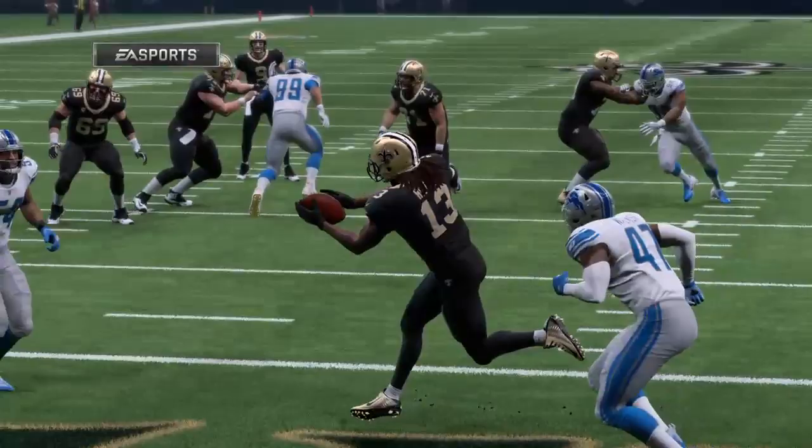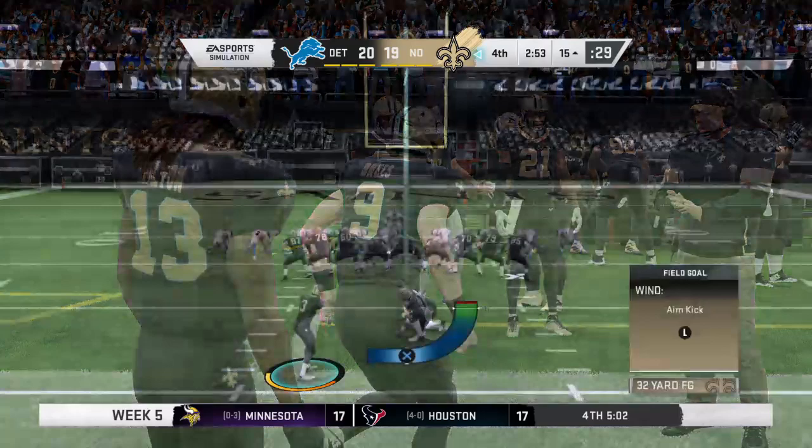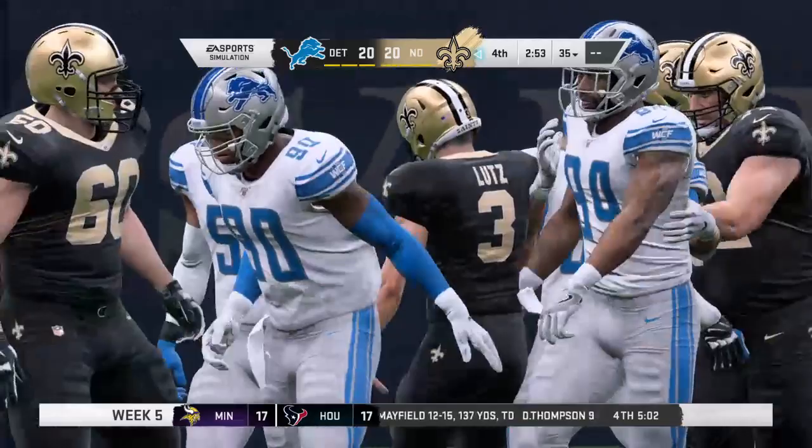And all about timing there on that short slant, Charles. Exactly right. That was timed up so well. The route, the throw, touchdown. Don't forget the extra point. It's up and good. And we are tied here in the fourth quarter.